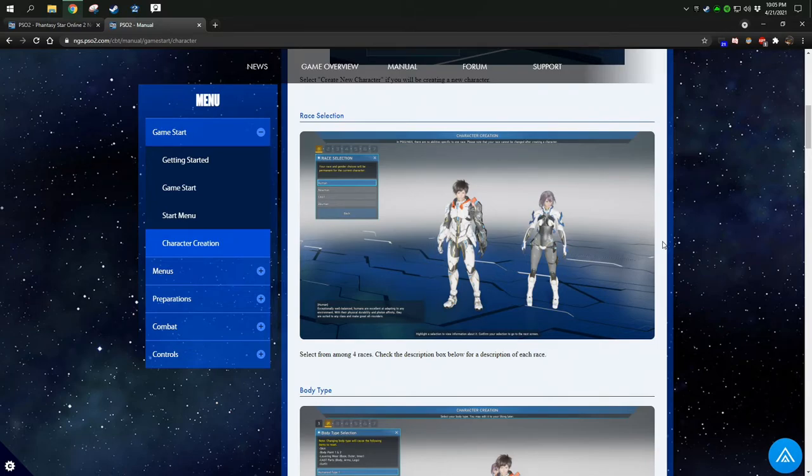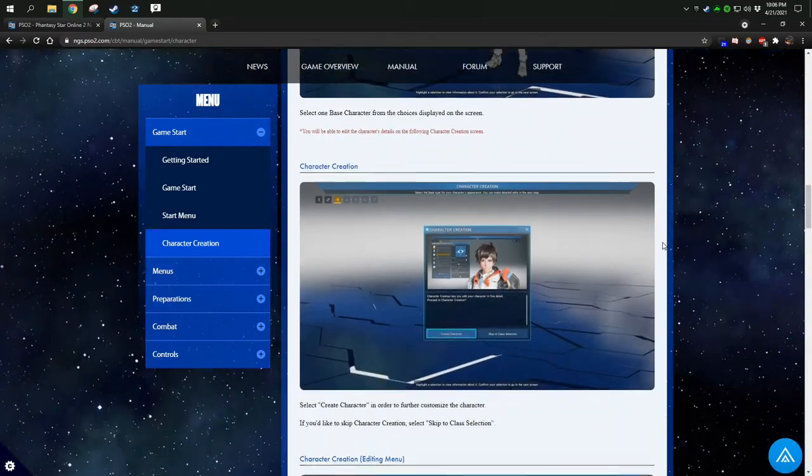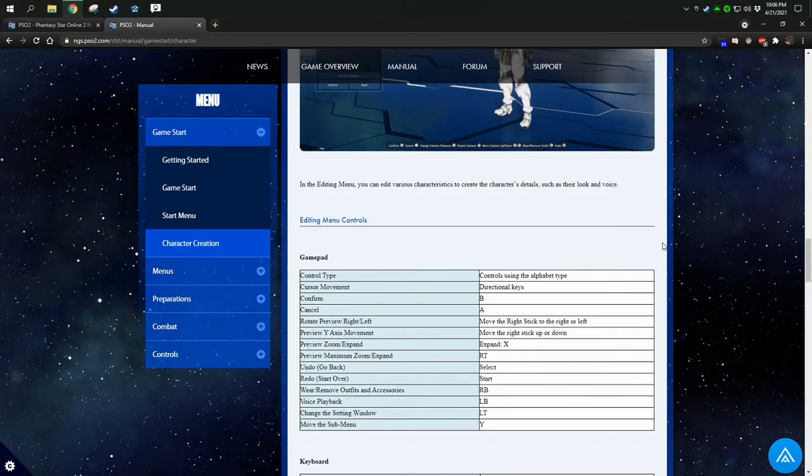It's kind of weird because if you made a min-maxed race that you really, really like, you can still go with looks that you care about. You don't have to worry about anything like that. So that's kind of interesting to think about. I know it's not gonna matter in NGS, but it's interesting optimization for base PSO2.